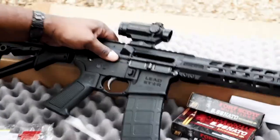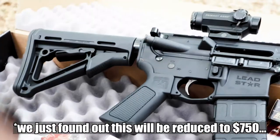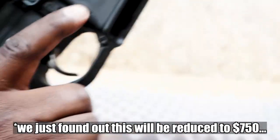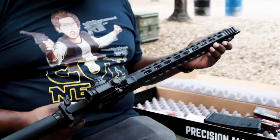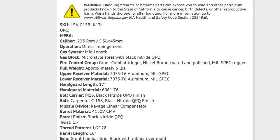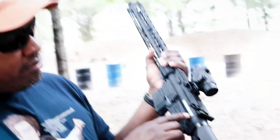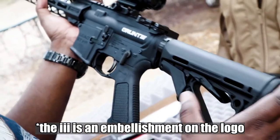This is about a $1,000 AR here, and I think previously these were a little bit more expensive than that, probably approaching like $2,000. Lead Star, one of their things is they tend to go lighter weight, so this is a lighter weight rifle here. They try to go high end. I'm gonna pull this up for you guys so I can tell you exactly which one it is. I believe this is the Lead Star Grunt. I know it has Grunt and then 3 on it, so I'm going to assume it's the Grunt 3, and that's not just some graphics that's up there. So I'm going to say it's the Lead Star Grunt 3.